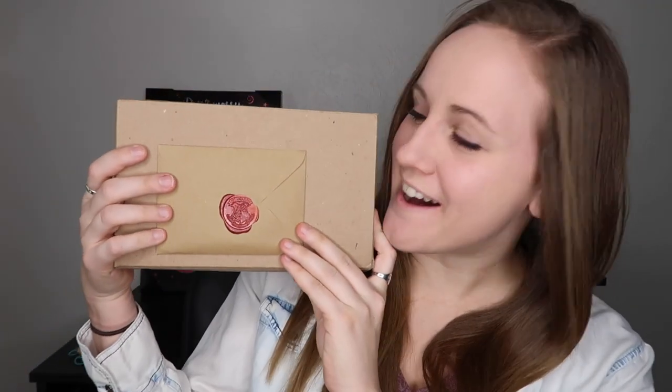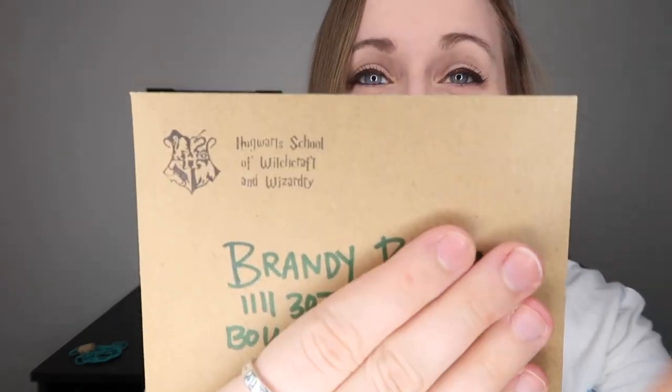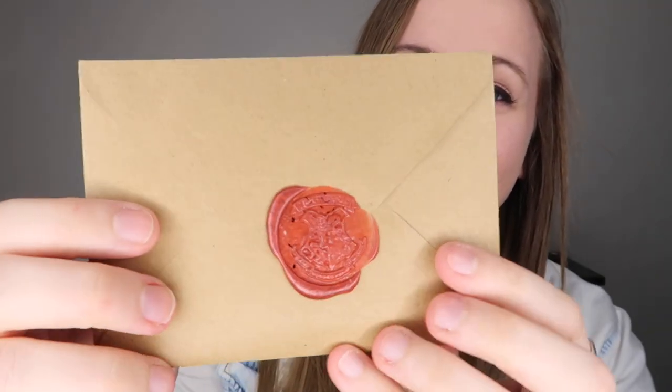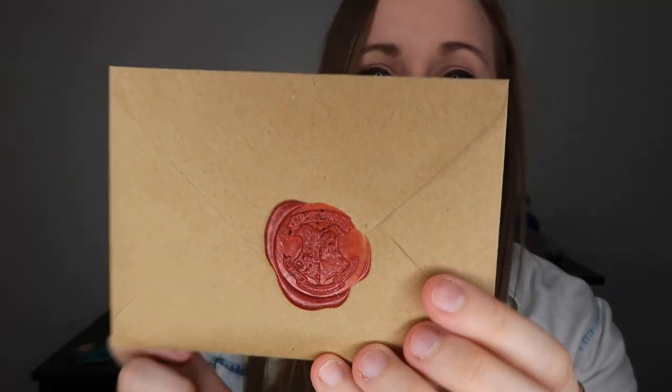All right, y'all, here's what was in the mail packaging. We have a box and a letter addressed to me from Hogwarts School of Witchcraft and Wizardry. On the back, here's a little wax seal. Inside the letter is a summary of the order, which is really, really cute because she could have just put the slip inside the package, but she goes the extra mile to put it in a little envelope. And there's her card with all of her information on it.